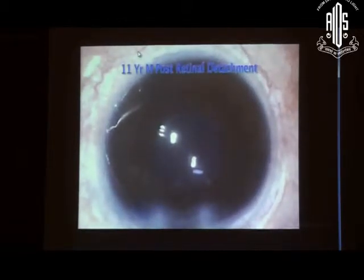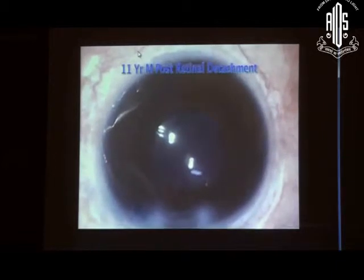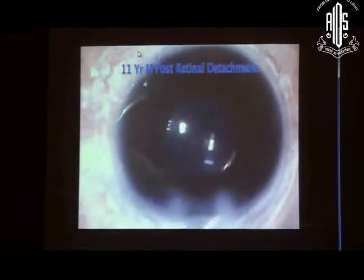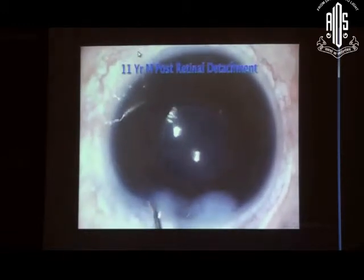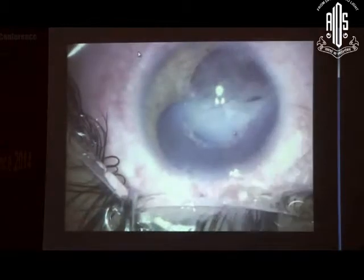So the next case, of course, is another one of the things, you can see the absolute centration there.